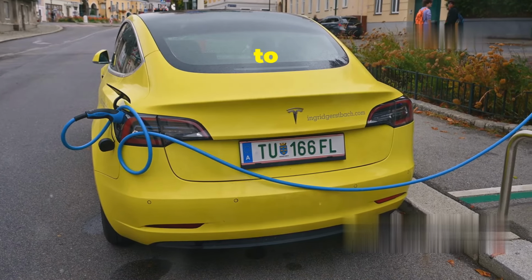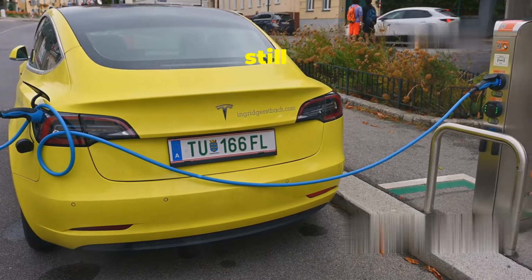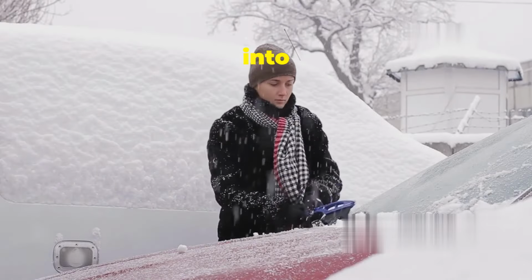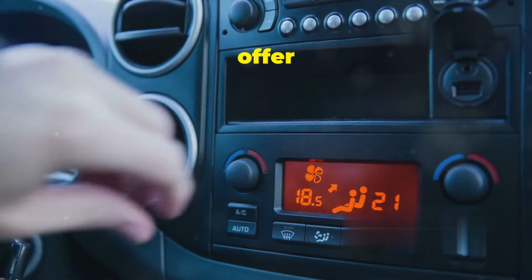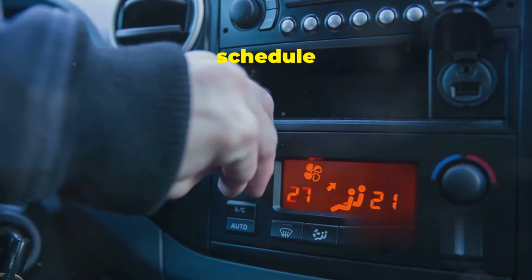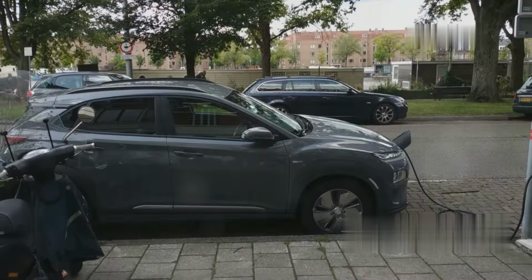Another useful tip is to preheat the cabin while the car is still plugged in. This allows you to step into a warm car without using battery power to heat it up. Many EVs offer preconditioning features that allow you to schedule cabin heating in advance.